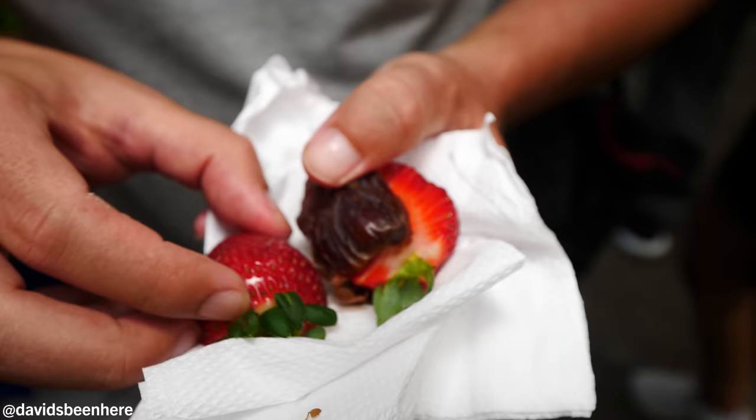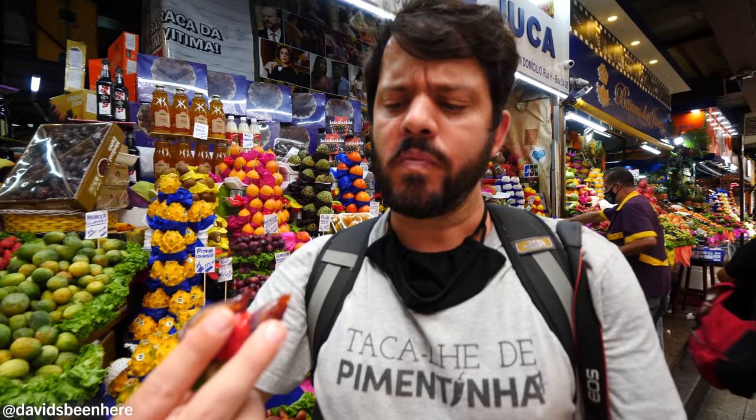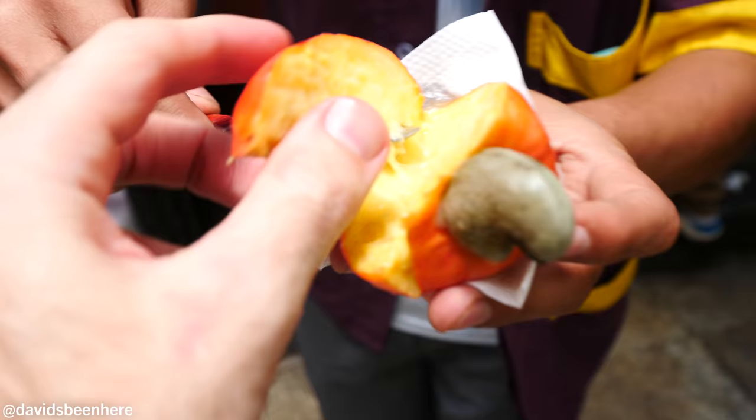You see hamburger. Good? Very good. Creamy. Delicious. This is cashew fruit. Mm. It's different. It's like a sponge. Yes, very spongy.